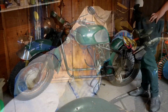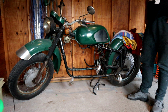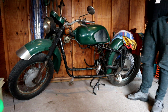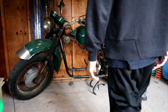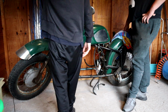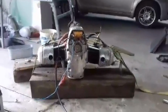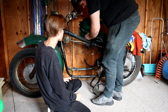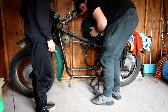Secret project! Alright guys, so this is how we received the bike, as you guys can see, without the engine or the transmission in there. So first thing on the list is obviously getting the engine in there. We know the engine runs because the previous owner showed us that it actually ran. So that's awesome.